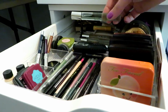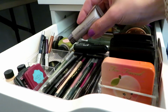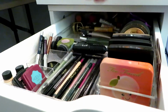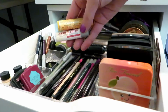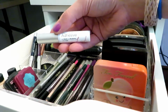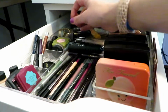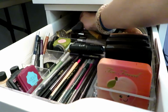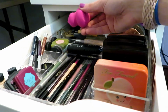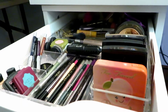Some more Rollerball perfumes. My eye primer's back here. This is Ulta Beauty, deluxe size one. I have both of the Maybelline Master Primes. My eyelash curler that I don't use. Some Burt's Bees chapstick. Of course, Urban Decay Primer Potion. Lash glue that I don't use because it burns the piss out of my eyes. And back here I have Real Techniques sponges that are new and not used yet. And my sharpeners back there with the sponges. Just back there for later use.